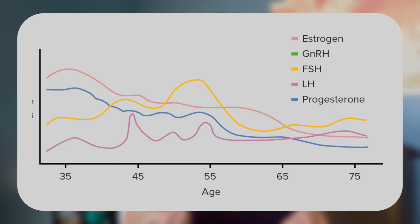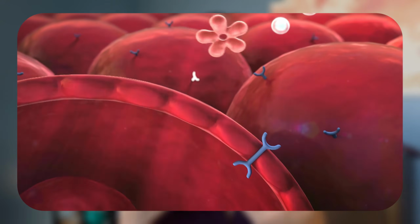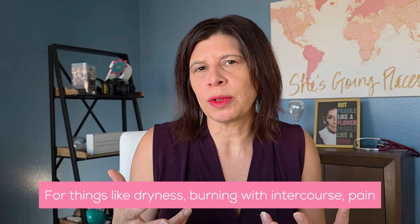So in midlife, as you start having declining estrogen, testosterone, and progesterone, all of those tissues, both external genitalia and internal genitalia, have receptors for those hormones. In fact, the vagina has androgen and estrogen receptors, hence why we give vaginal estrogen and vaginal DHEA for things like dryness, burning with intercourse, and pain, because we actually have both receptors. Those tissues are susceptible to both hormones.